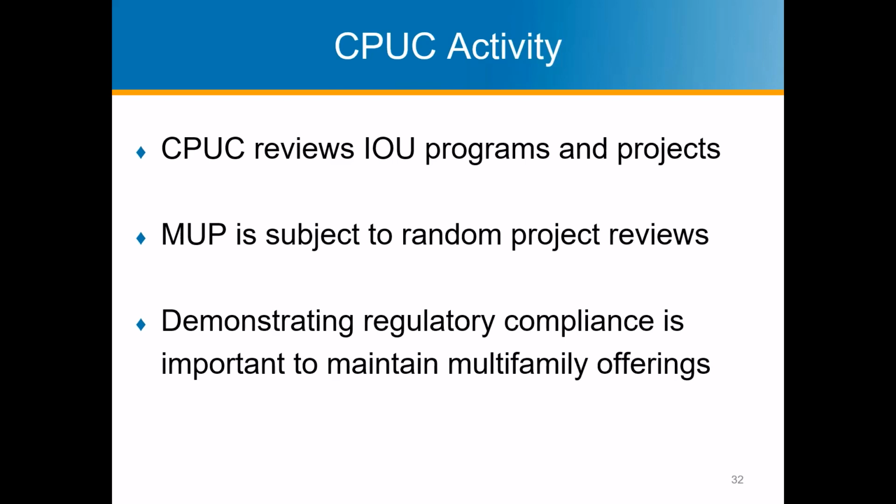And because custom is more complicated, the CPUC will scrutinize projects for the programs and make sure that the utilities are complying with what's called the rulebook for the programs. Depending on how strongly the programs comply, that could impact each of the utilities' records with the CPUC, the records and documents supporting the energy savings that they claim to have saved through these programs.